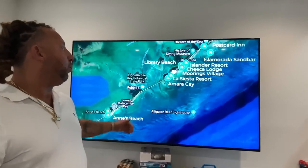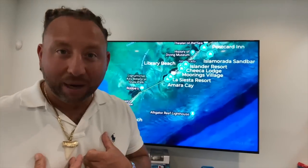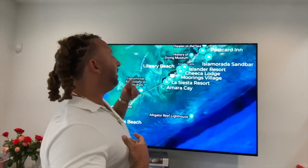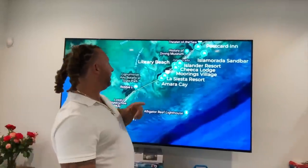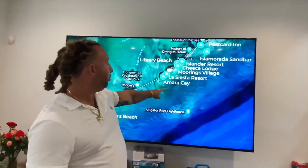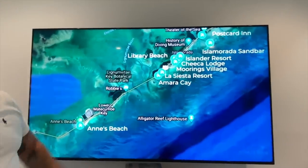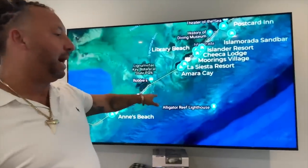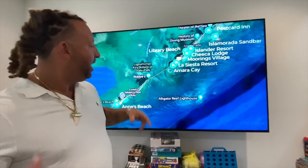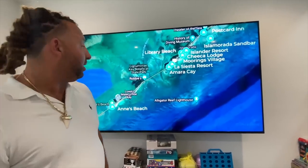And this time we are fishing strictly Islamorada, my favorite place in the world, the Florida Keys. My buddy wanted to go have a bite at the Lazy Days, so we actually drove our boat to Amara Cay, where you could dock your boat. It's a hotel. Gave the deckhand there a few bucks, and we walked over to the Lazy Days, which is by Bud and Mary's. We had some lunch, and we were able to get out and have a late afternoon bite on those mutton snappers.